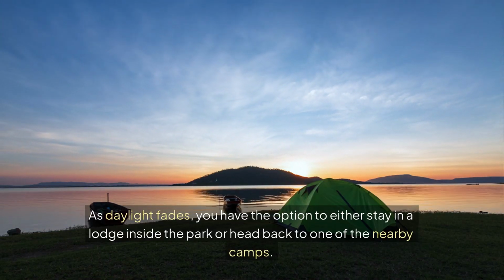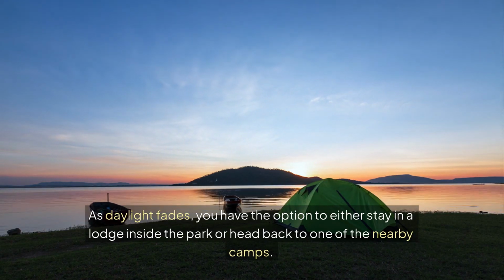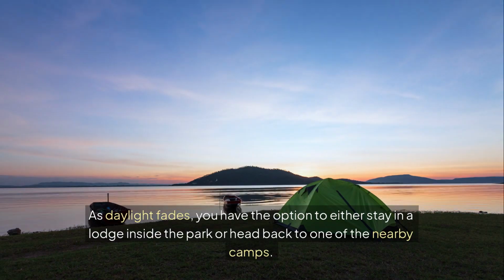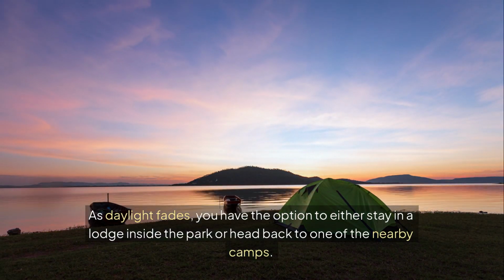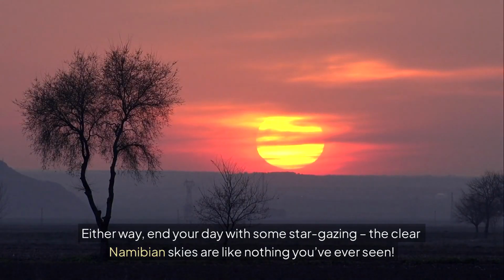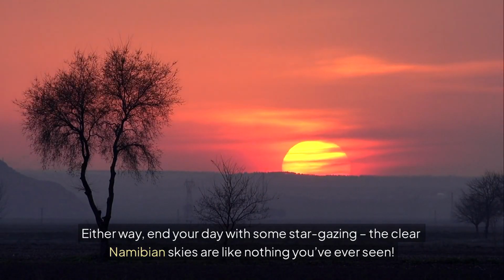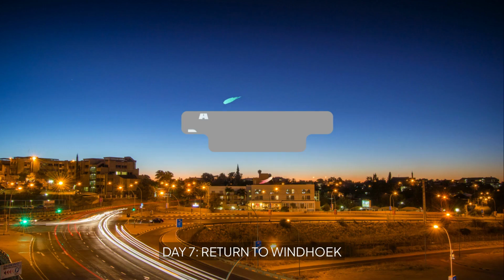And as daylight fades, you have the option to either stay in a lodge inside the park or head back to one of the nearby camps. Either way, end your day with some stargazing. The clear Namibian skies are like nothing you've ever seen.